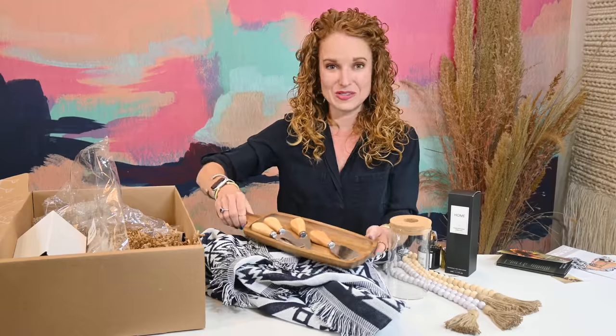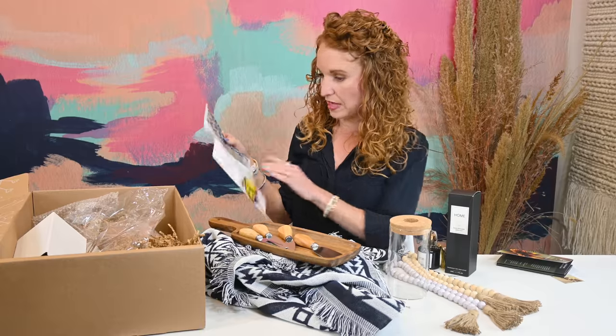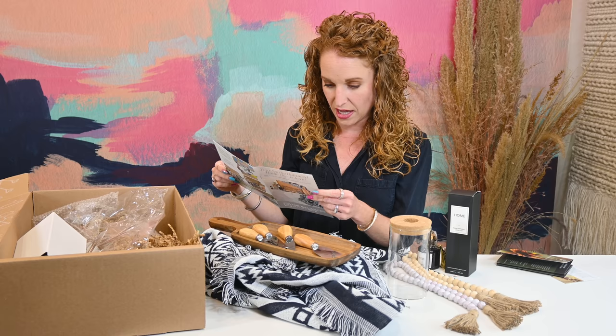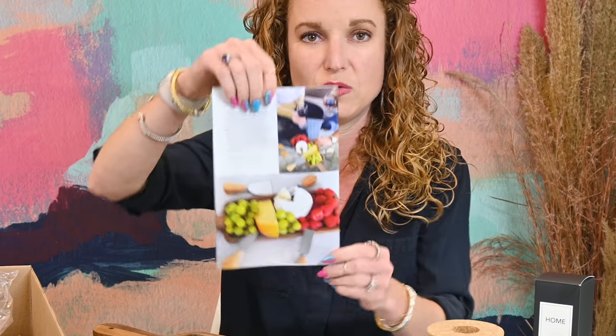So we have all four of those that go with this. Okay, wow, that was a lot of stuff. Let's grab this. Okay, yeah, the cheese knife set, upgrade your next dinner party with a stylish four-piece set of cheese knives. And they do have berries on there, which is exactly what this thing is good for, so you don't lose your berries.